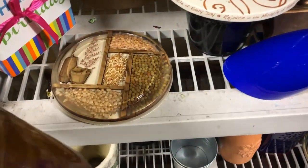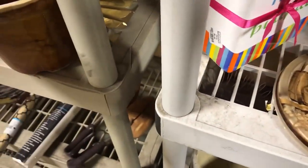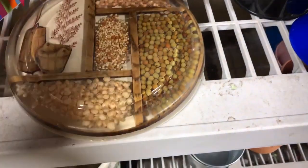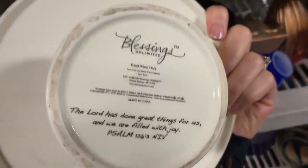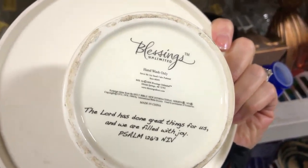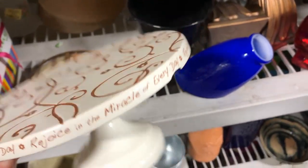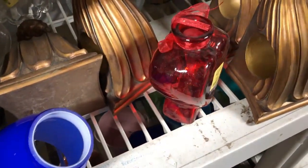It's pretty. I'm not going to put it back on top of that. Let's put it over here. I like these acrylic decoupage things. $1.59. If that was a more interesting theme, I would get that. Blessings Unlimited. I actually have a piece of theirs. It's a picture up for sale. Not a big known company. I think they sell it in Christian stores and things.